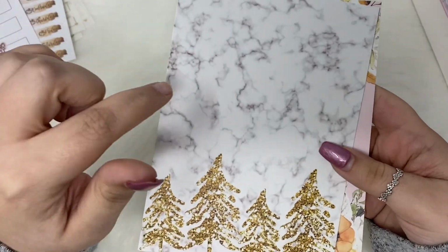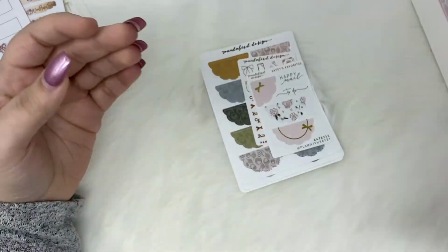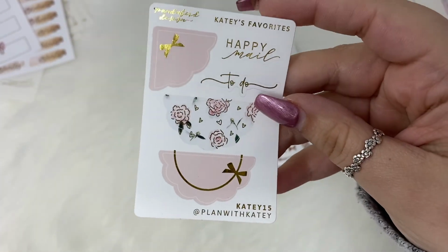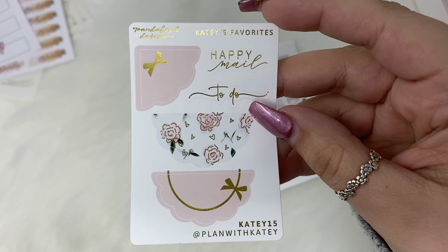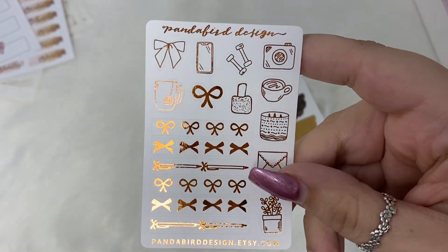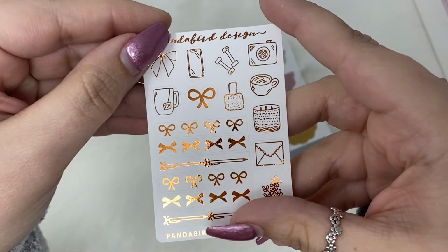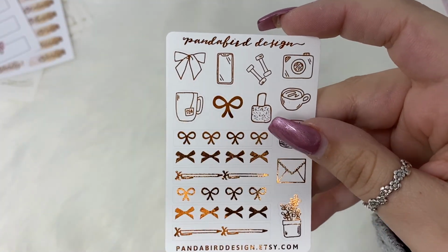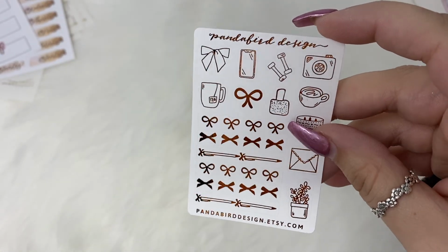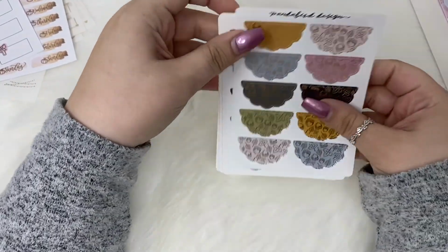So this is from Panda Bird Design, and she included these two beautiful journaling cards. Here is my freebie, whenever you put my name in the notes and use my code Katey15. And here is the freebie that goes out in all orders. I really love that she made this freebie because these are her own doodles. And I think it is so cute and functional. And that looks like copper foil. So that'll be perfect to use this fall.